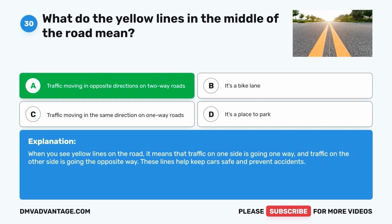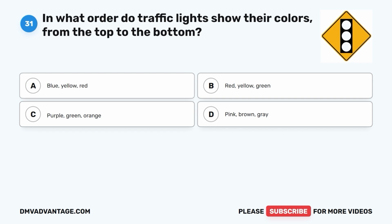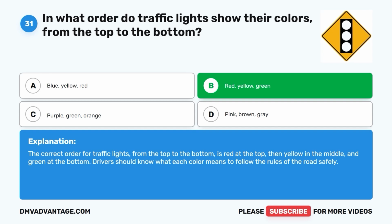Question 31. In what order do traffic lights show their colors, from the top to the bottom? A. Blue, yellow, red. B. Red, yellow, green. C. Purple, green, orange. D. Pink, brown, gray. The correct answer is B. Red, yellow, green. The correct order for traffic lights, from the top to the bottom, is red at the top, then yellow in the middle, and green at the bottom. Drivers should know what each color means to follow the rules of the road safely.